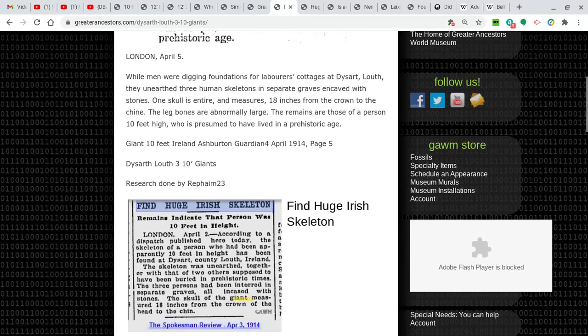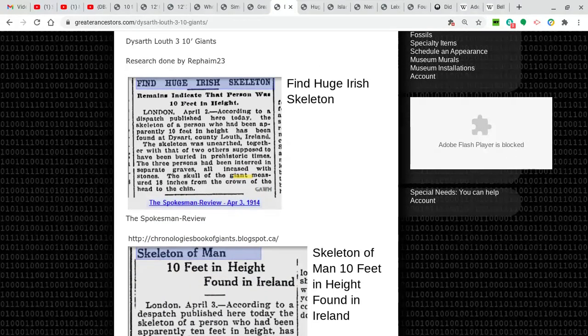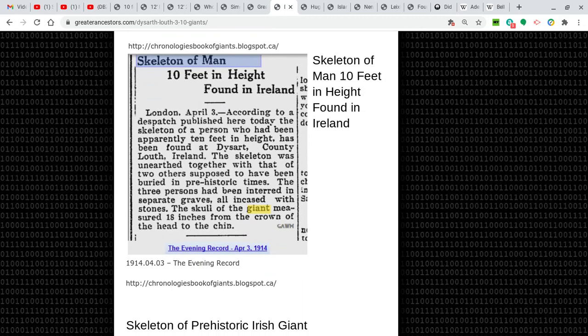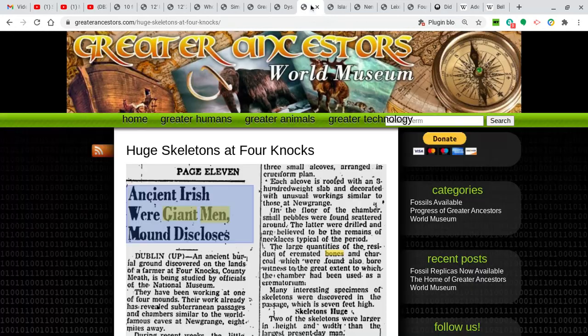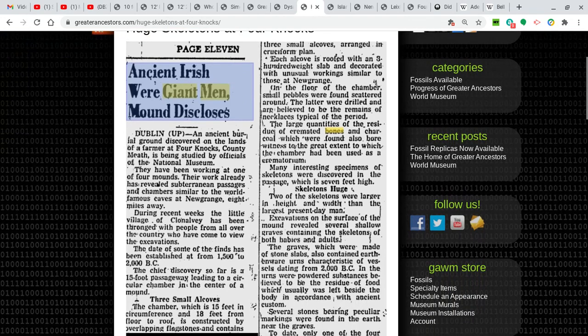Found huge Irish skeleton. Remains indicate the person was 10 feet in height. So this is all just corroborating the same account, but to show that I guess it traveled across into several publications. And there's another one of these accounts of this 10-foot guy, and apparently the place was filled with 10-foot guys. Huge skeletons at Four Knocks. Ancient Irish were giant men, mound discloses.